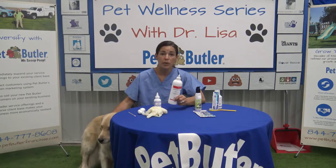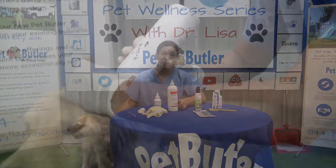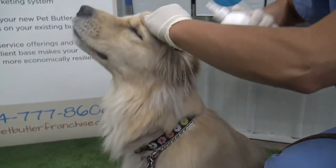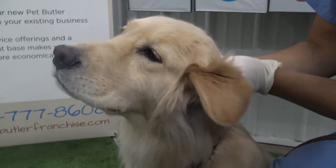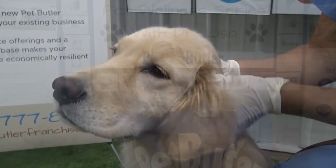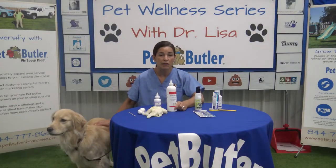And then we'll start by taking the ear wash. We actually put it into the dog's ear canal. The ear canal is shaped like a big L, so you're not going to hit the eardrum. And then we massage the base of the ear for about 30 seconds or so to loosen up any of that debris. It is a messy procedure. Sometimes it's a smelly procedure, especially if your dog has ear disease, ear infection going on. So we're going to make sure to do it outside in a place we don't mind getting a little messy.